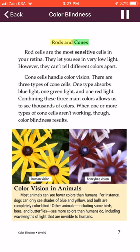Rods and cones. Rod cells are the most sensitive cells in your retina. They let you see in very low light. However, they can't tell different colors apart. Cone cells handle color vision. There are 3 types of cone cells. One type absorbs blue light, one green light, and one red light. Combining these 3 main colors allows us to see thousands of colors. When one or more types of cone cells aren't working, though, colorblindness results.